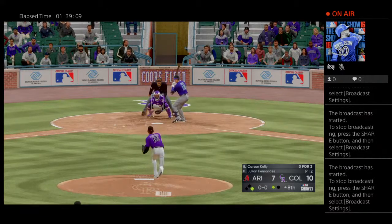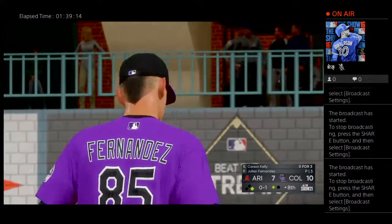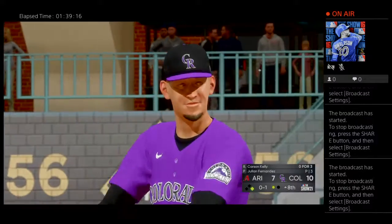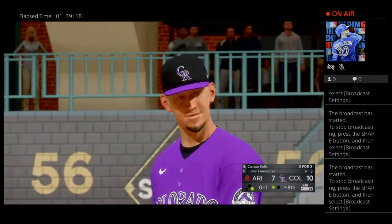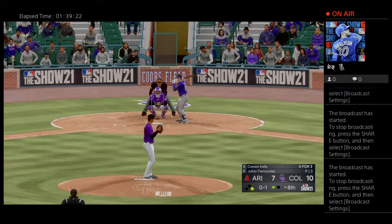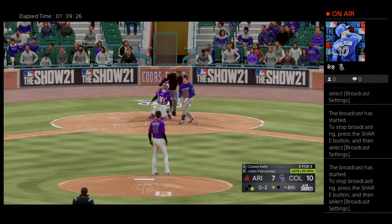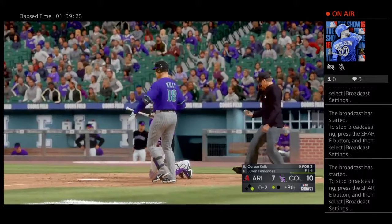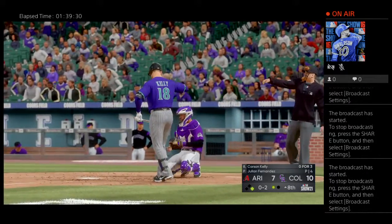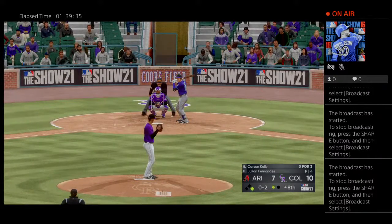Comes set. Here's the 0-0 pitch as he looks at a fastball that's in there for strike 1. Fernandez, a 22-year-old. This is his first year at the big league level. And he falls behind 0-2. Walker, the runner at first with 1 gone in the inning.